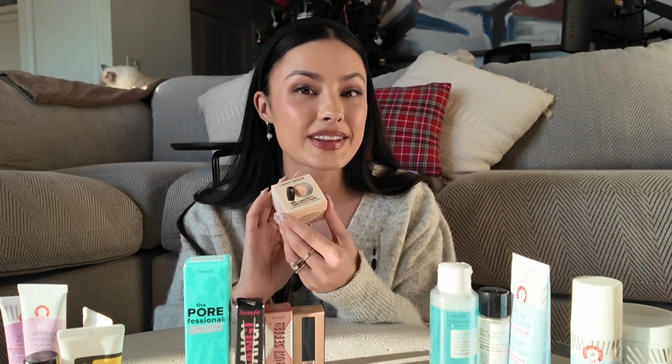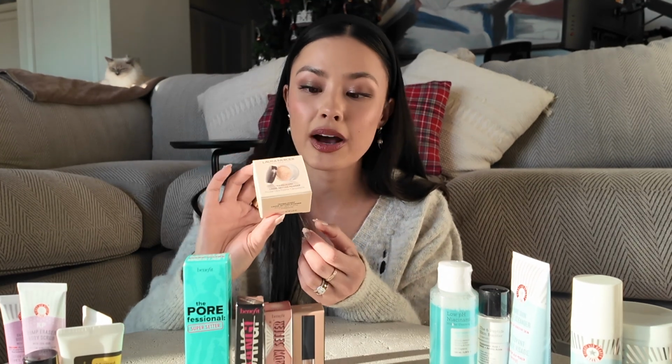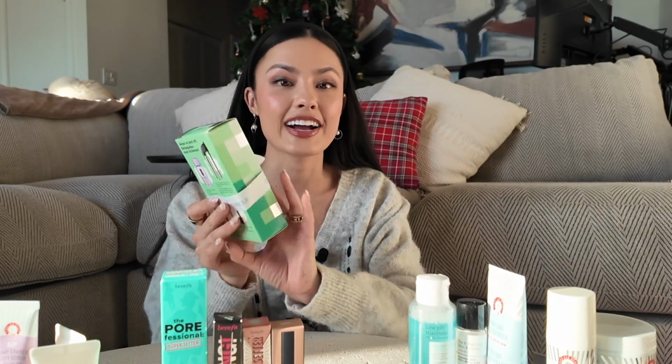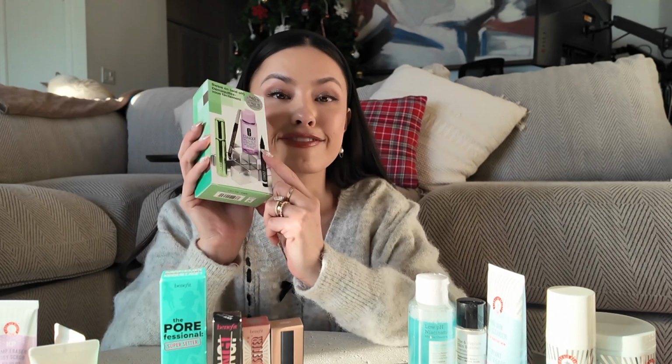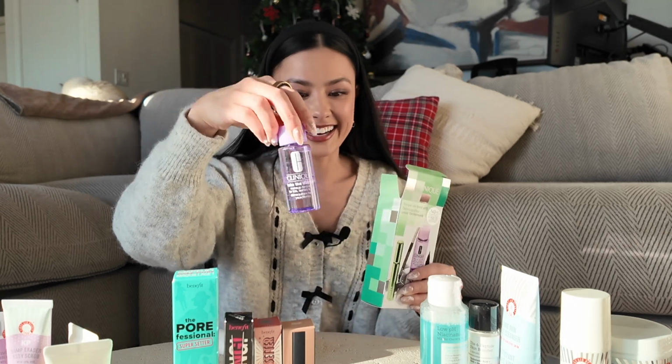My tried and true, literally the setting powder I've used for years, the Laura Mercier Translucent Setting Powder. And because, like I said, this is kind of for the makeup lover in my life, I got this set from Clinique, which is perfect because it has one of my favorite makeup removers, that Take the Day Off makeup remover. How stinking cute is that?